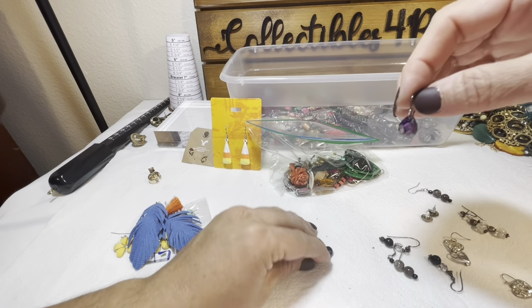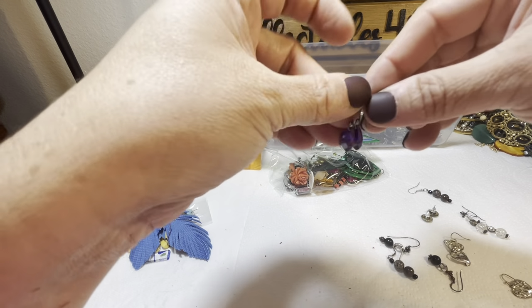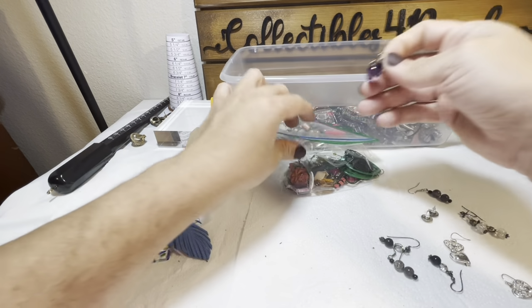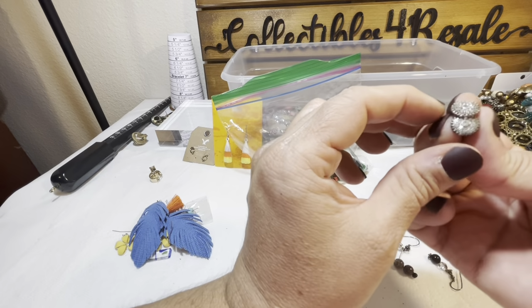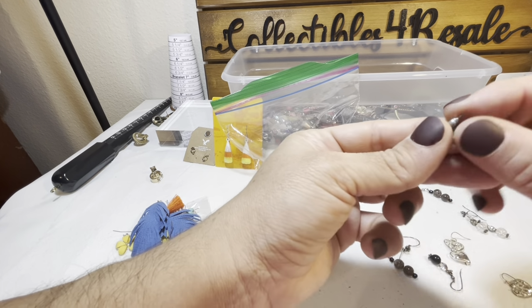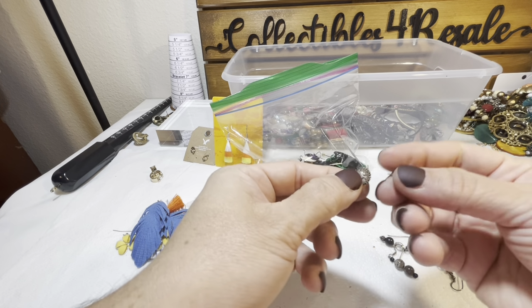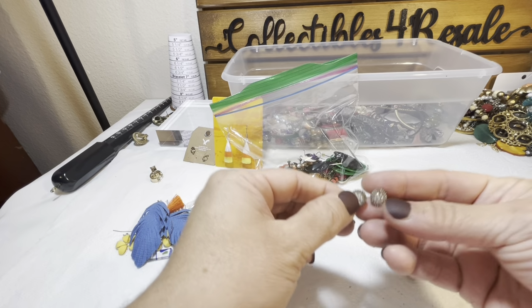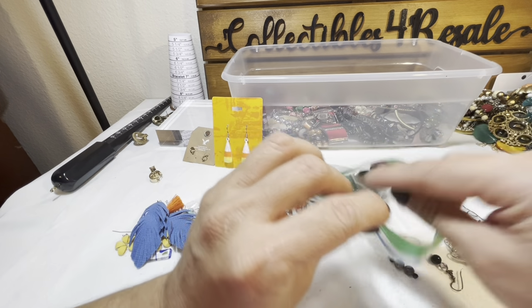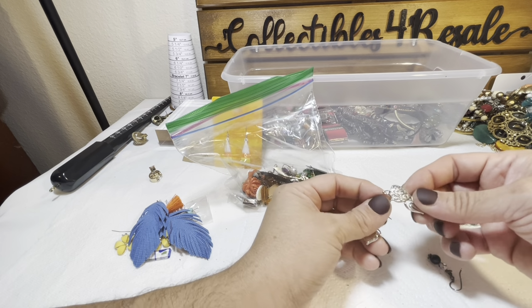These little purple stones with dangle hook. What's that pair? These are really cute. I would have separated these, but the same thing. They've got that little oxidation on the back, if you can see. So, these need a little cleaning, little TLC. Very cute, though. I feel like these match the other pair, but just smaller. I like these.